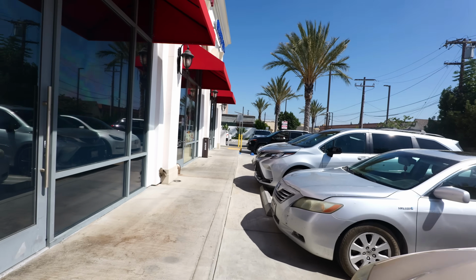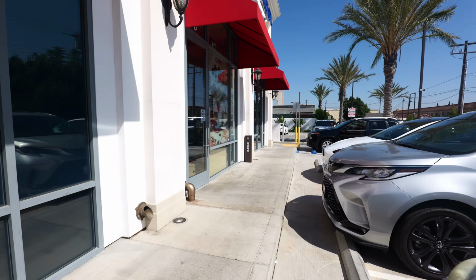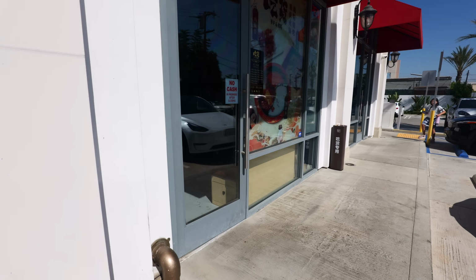And in the meantime, I'm gonna be heading into this restaurant. And I don't remember when was the last time I've had all-you-can-eat Chinese hot pot. So this is actually pretty exciting for me.